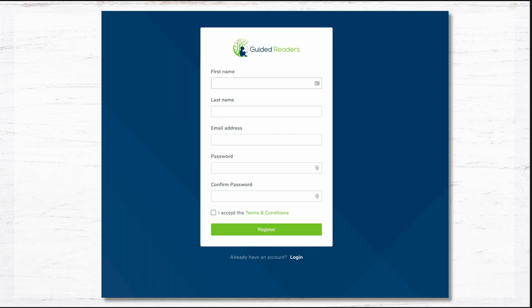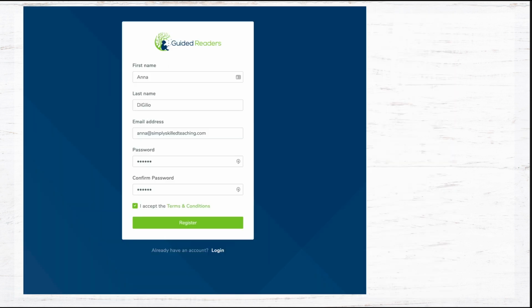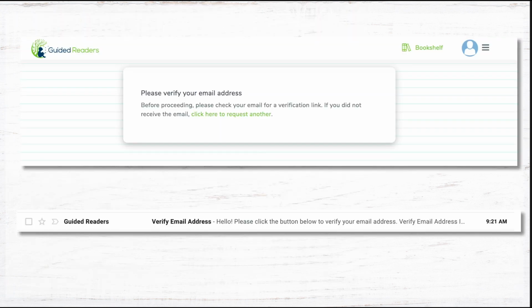When you click that button, you're going to see a page that looks just like this. You're going to fill in your information just like I did here, and you're going to click the Register button. After you click the Register button, you're going to see this screen, and it's going to say, before proceeding, please check your email for your verification link. Here is what the email will look like. It comes from Guided Readers, and it will say verify email address.